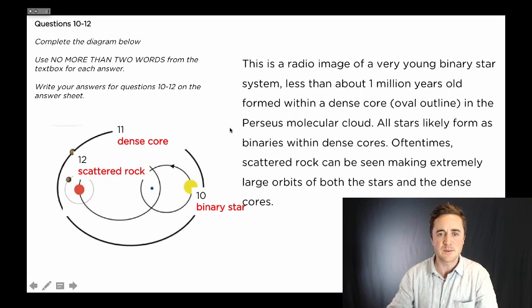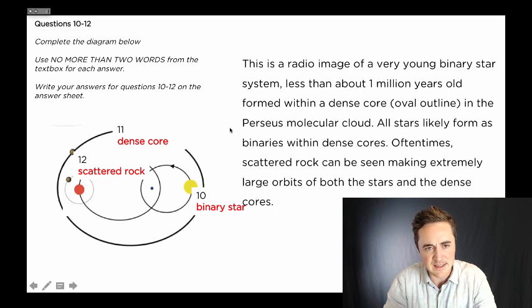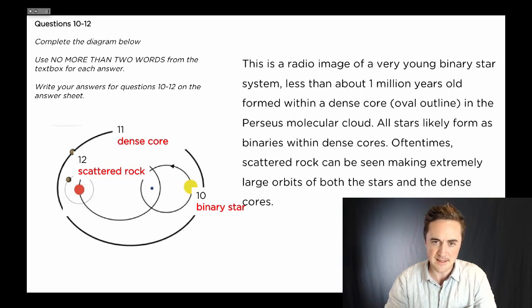Cool, now we're up to the labeling the diagram, and this is pretty tricky. Number 10 is binary star, number 11 is dense core, number 12 is scattered rock. If we look into that passage, we can see that, especially number 11 and 12. That's fine, that's quite easy. Number 10, well, it's talking specifically about binary stars. So we say, and that's 1, we're looking at 1, so we say binary star.